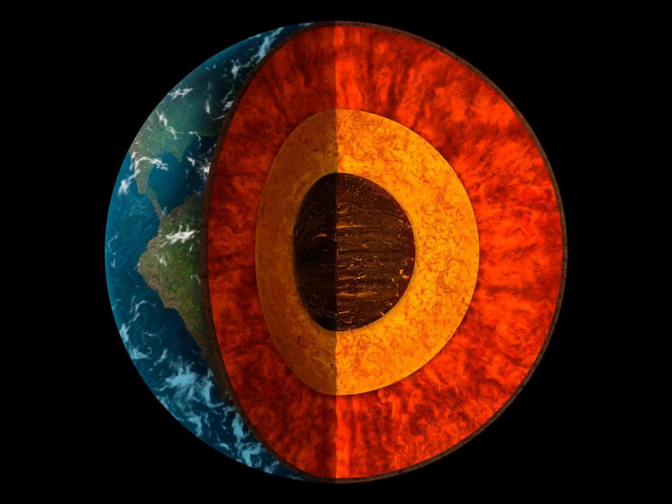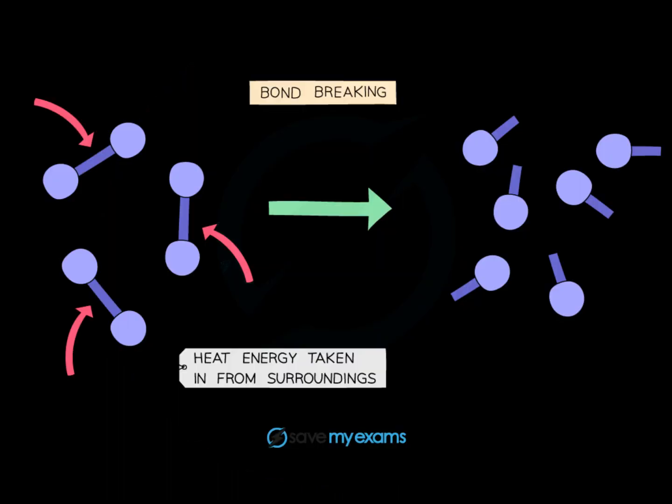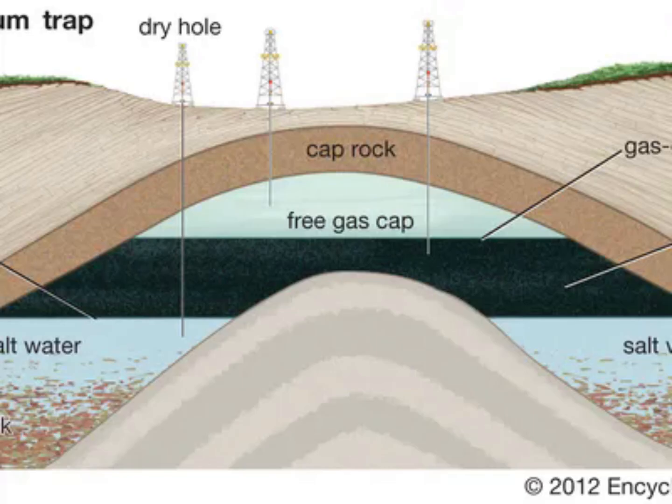Catagenesis begins as the temperature and pressure increase the deeper it goes, forcing hydrocarbon chains to become even simpler and letting go of their oxygen, nitrogen and sulfur compounds. At the bottom, deep into the earth's crust, metagenesis begins to occur, where whatever is left undergoes thermal cracking and results in crude oil and other important natural gases.